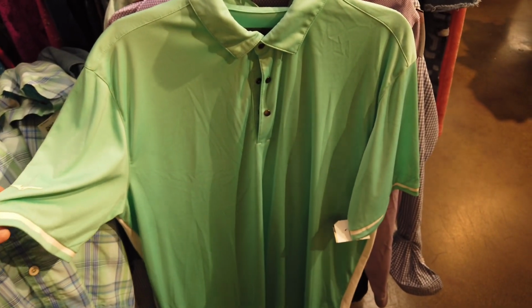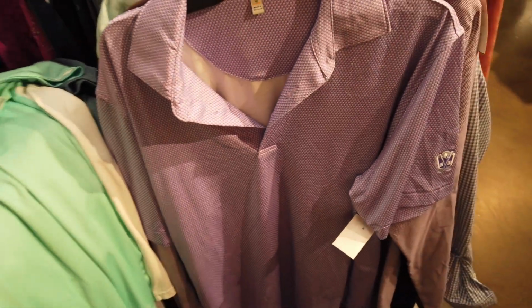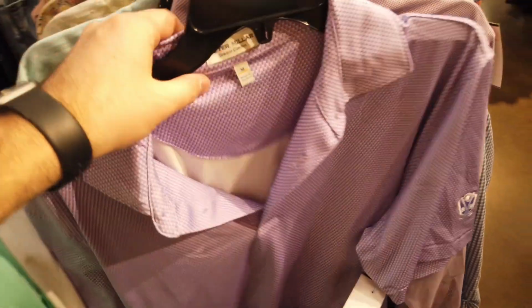Here's a Mizuno golf polo. These only have about a 50% sell-through rate, but I think come spring, those are going to be easy $20 plus. Here's a nice Peter Millar Summer Comfort. It has this nice water drop design on it.